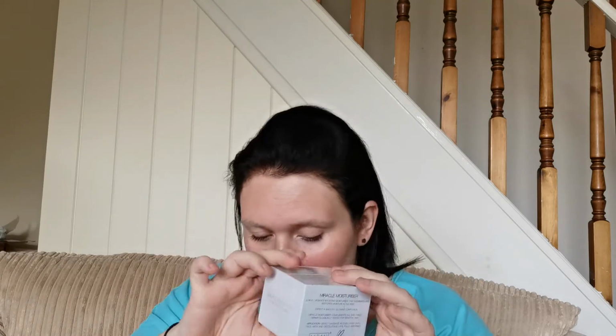Next we have, oh, I'm guessing this is the thing that could have broken. So this is Mime Miracle Moisturiser at 50ml. It just says dermatologically tested for sensitive skin. Feed your need for glowing hydrated skin. Yeah, that's cool. So we've got that.